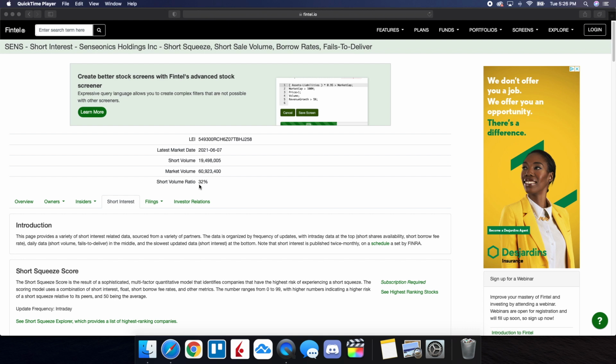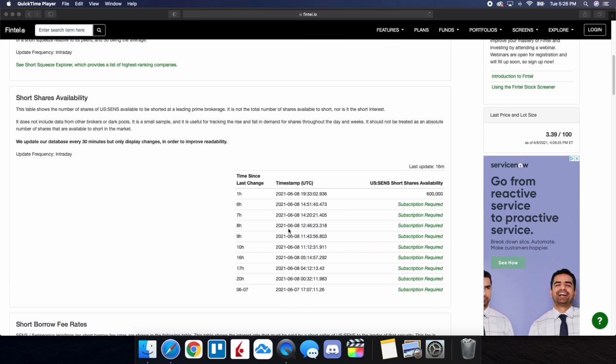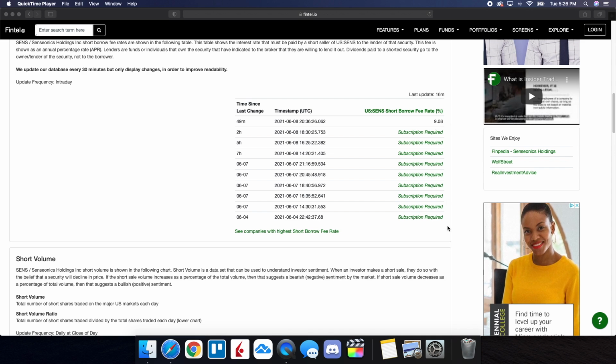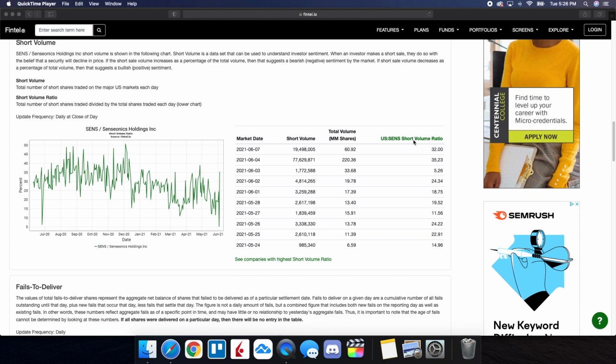What does this look like? That means out of 60.9 million shares that were traded, just under 20 million of these shares were actually sold short. Wow. Now, if we take a look at the short shares availability, it is at 600,000, updated 16 minutes ago. The short borrow fee rate is at 9.08%.